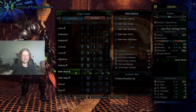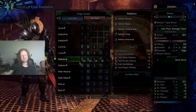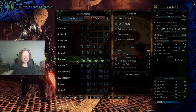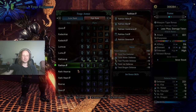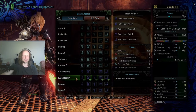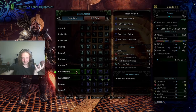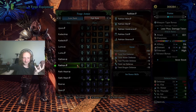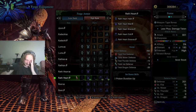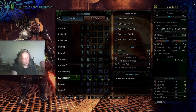Rathalos. This is a pinky. Yeah. No, it's the same only. You have no fantasy for these things. Come on. This is a damn recolor. It is a higher rarity. Oh, great. It's a recolor of Rathian armor with the same mistake, as the monster goes and the armor goes.